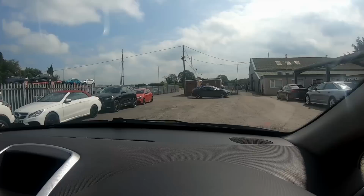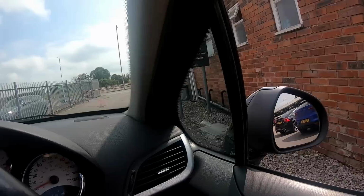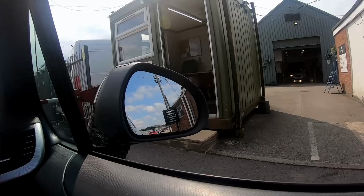It doesn't drive too bad, actually. Is the man on the gate here again? Or is he on his holidays? Oh, he's not here again, Andy. Where are you, man? Well, managed to find his parking space for the Peugeot. Just driving it for a short distance.